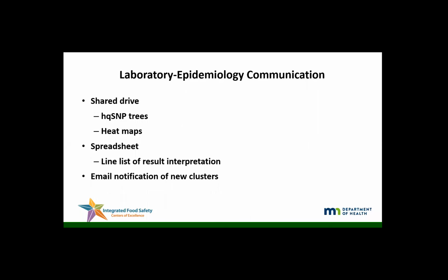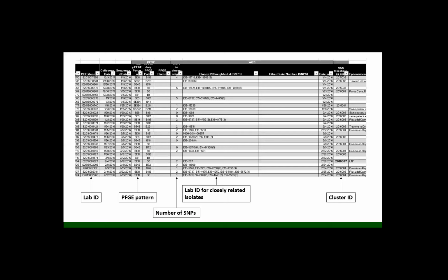So the previous webinars described at length what a high-quality SNP tree looks like and what it is and how to interpret it and heat maps. So I won't really talk about those here at all. But let me show you some other simple ways that our lab communicates with us, the EPIs in Minnesota. Instead of always looking at the trees and the heat maps, the epidemiologists will actually look at the spreadsheet that the laboratory created. It is pretty straightforward and it's super helpful.